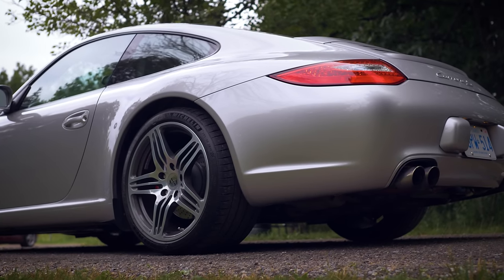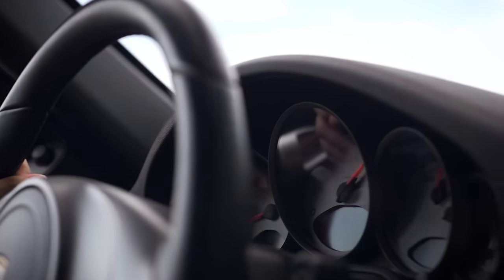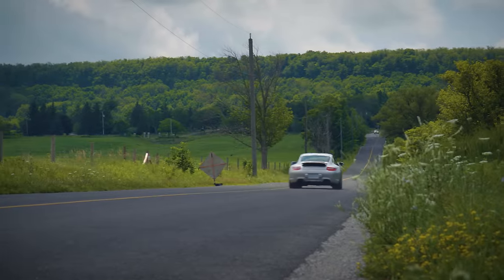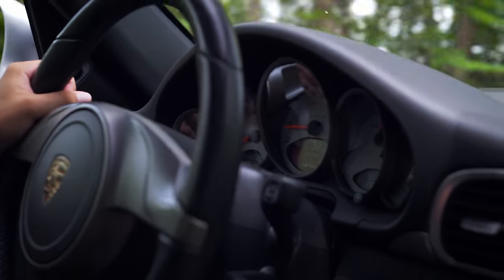And it sounds like one too. Keep it, yes! That's a 911. 3.8 litre flat six, naturally aspirated, 385 horsepower, and quite a bit less torque than that number, because no turbos.